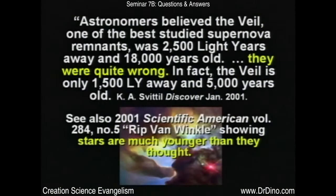I like this article, came out in Discover magazine a couple years ago. Astronomers believed the Veil, one of the best studied supernova remnants, was 2,500 light years away and 18,000 years old. They were quite wrong. In fact, the Veil is only 1,500 light years away and 5,000 years old. So here just 4 years ago, they're discovering they got radically wrong numbers. How do you know any of the numbers they're telling us are right? I think we should say, look, until somebody's proven the Bible wrong, I'm going to believe it. Instead of saying, well, the scientists are saying it's wrong, so therefore we must believe the scientists. Don't go along with that.